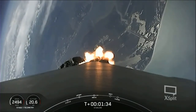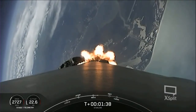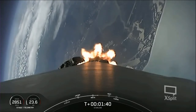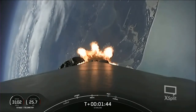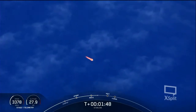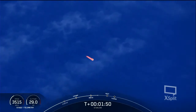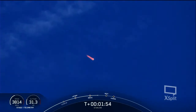So first, main engine cutoff. That is where all 9 Merlin 1D engines that you can see burning right now will shut off to slow the vehicle down in preparation for stage separation. And this is where the first stage separates from the second stage, with the first stage making its way back to land on our drone ship, while second stage continues on its journey to its third event, which is second engine start 1.